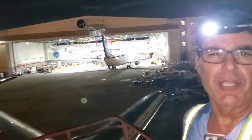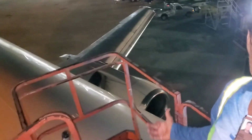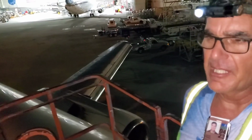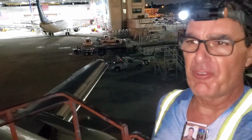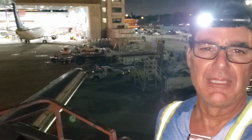It's 3:30 in the morning. I don't know if you can see the stars or not, but anyways, we're out here working on top of the crown of this airplane, doing inspection. We get fishing out there in a couple hours. There's another airplane taking off right here.